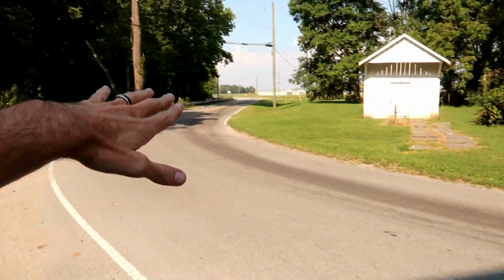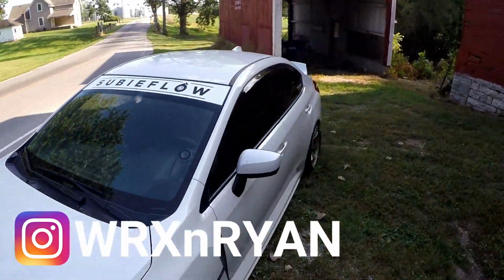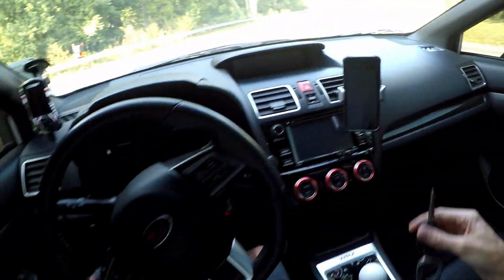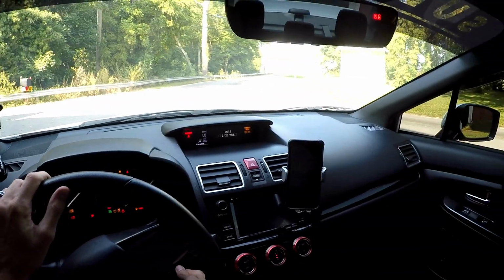I'm going to throw my GoPro up on my head, and we're gonna go for a drive. Why not on a really windy road? What better way to do it? Okay, hopefully this is a good angle for you guys.